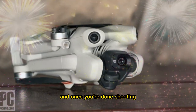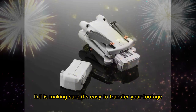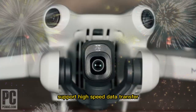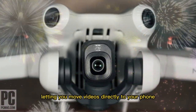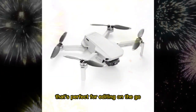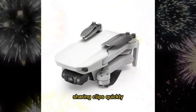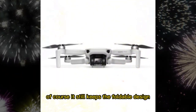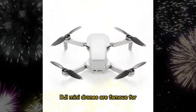And once you're done shooting, DJI is making sure it's easy to transfer your footage fast. The Mini 5 Pro is expected to support high-speed data transfer, letting you move videos directly to your phone or laptop without a hassle. That's perfect for editing on the go, sharing clips quickly, or backing up your files before the next take.